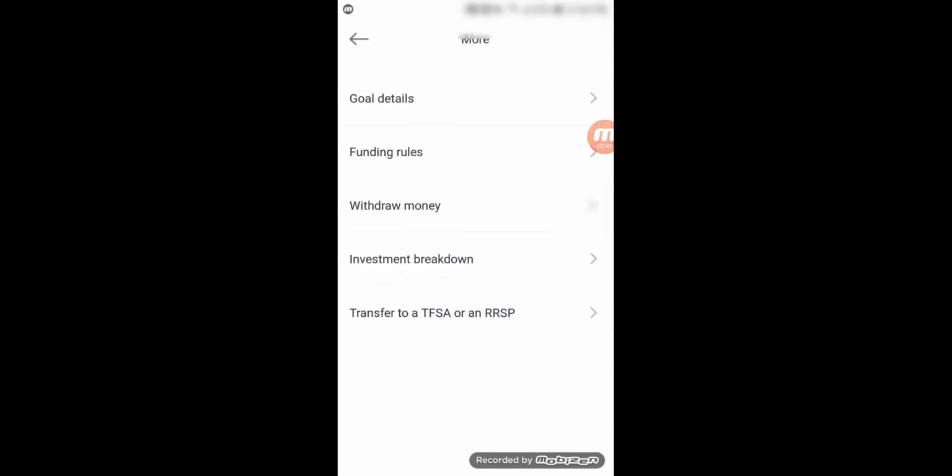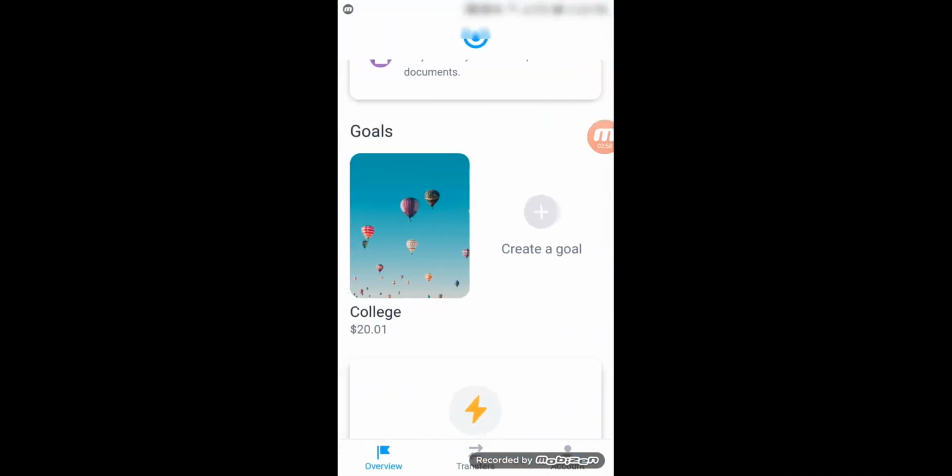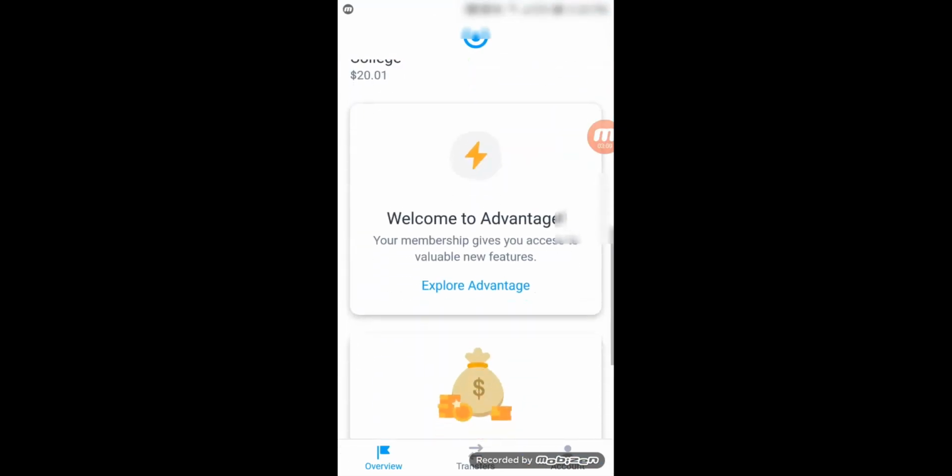When you create your Mylo account, it's going to ask you questions like if you know anything about investments, how much you're willing to invest, how you feel about risk, stuff like that. With those questions, it can give you a portfolio based on your needs, basically.